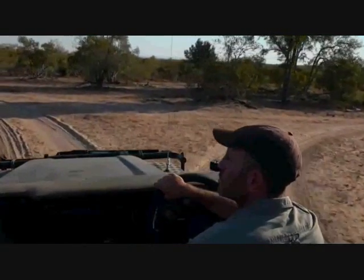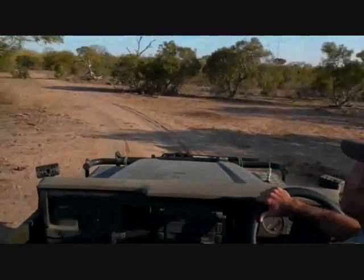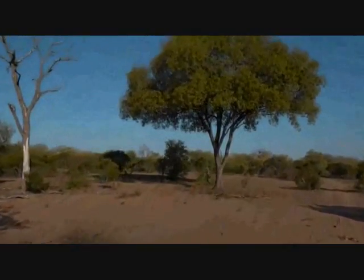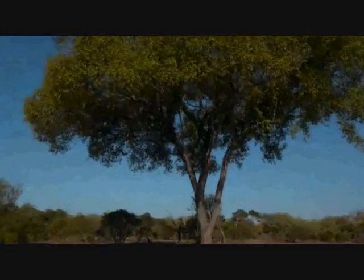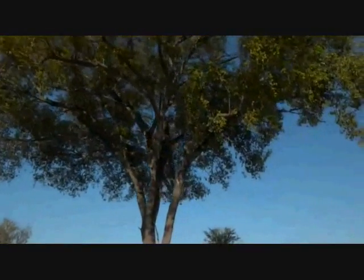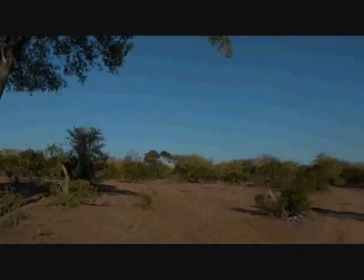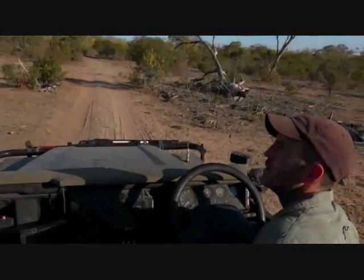Beautiful tree up here called a brown ivory, and it's starting to lose its leaves again. See that, Davey? They're going yellow. Let's stop and have a little listen here. Sometimes birds will alarm call. Often birds will alarm call if they see a leopard.